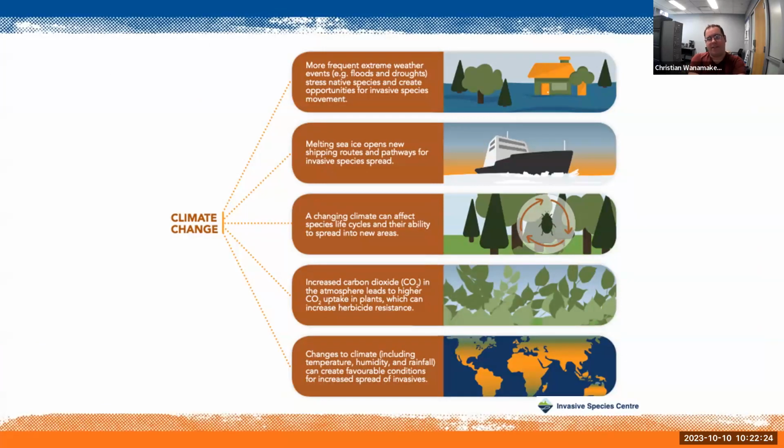And I want to take just a moment to discuss climate change and how climate change is interacting with different elements of this invasion process. So the first point, right, we have more extreme weather events, and this can affect the dispersal and spread of invasive species. It creates more opportunities, say, with a flood event, for water-dispersed seeds to reach further. The second point here, melting sea ice opening new shipping routes. This opens new pathways. Think back to that first image that I had about connectivity, and think about how those paths might change as we have new opportunities for more direct travel between locations.